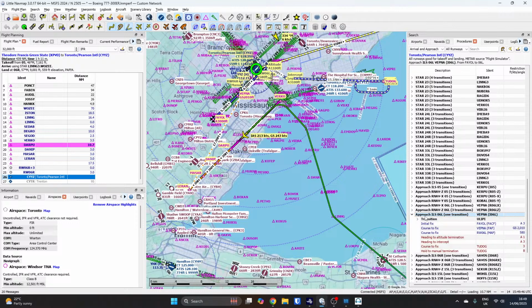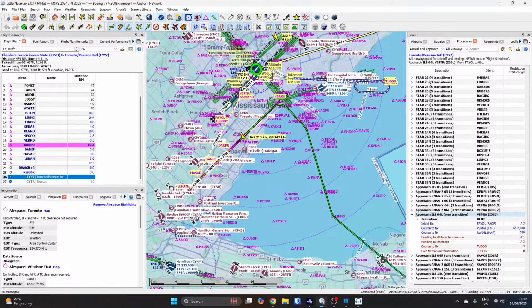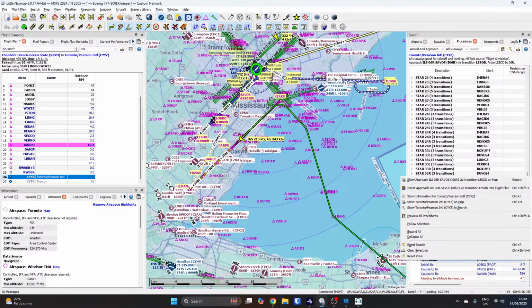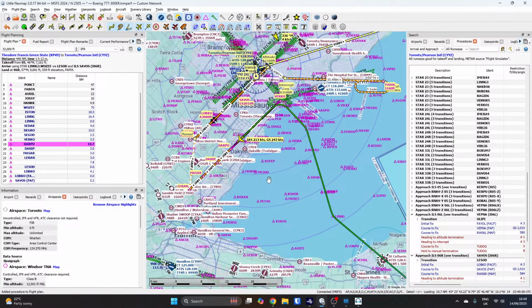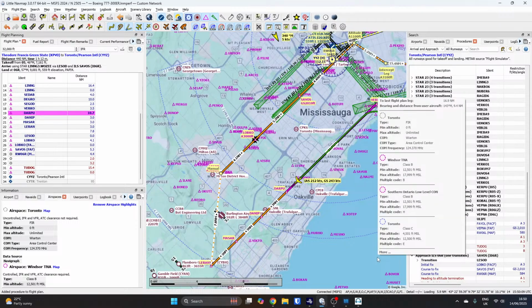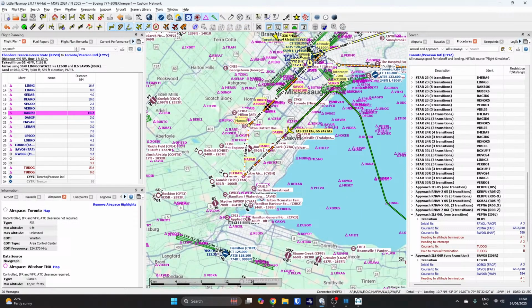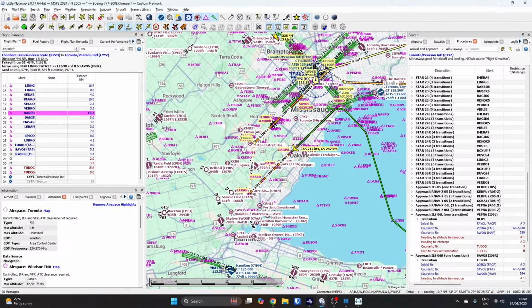Is it 6 left we're doing? Let's just double check that on the flight. 6 right. Good job I checked. It's that one, isn't it? So I wonder, yeah, this is showing manual, so vectors essentially. Now let's turn the sectors off. They're not of interest to us anymore. It's a busy old map, isn't it?